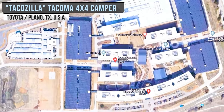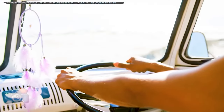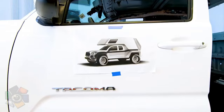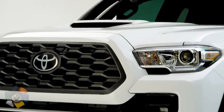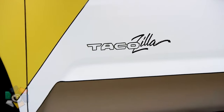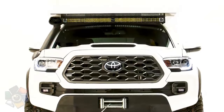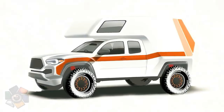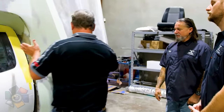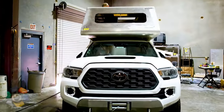With minimalist living and downsizing trends still popular in 2021, Toyota decided to combine rugged off-road adventure with a tiny home in their monstrously ambitious concept camper, the Tacozilla Tacoma Camper. Unveiling this commanding concept at the 2021 SEMA show in Las Vegas, the Tacozilla represents months of engineering and architectural collaboration, with a team working tirelessly to solve space and design issues encountered along the way.